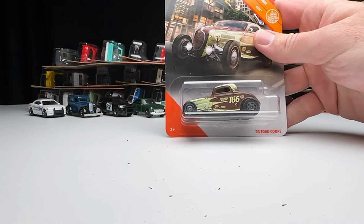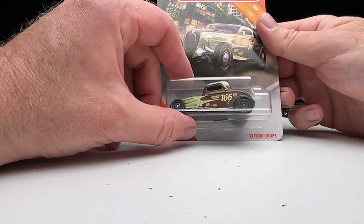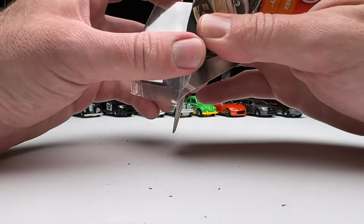Next is this guy. This is a 33 Ford Coupe. Looking kind of rat-rod-ish.